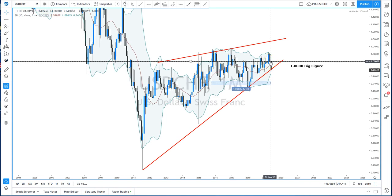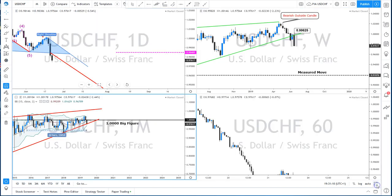Levels close to the one big figure have found some selling interest. We're trying to break the formation to the downside. Got a few days left, 24th of June, so we've got another week of trading. Are we going to see a clear break of that trendline support?